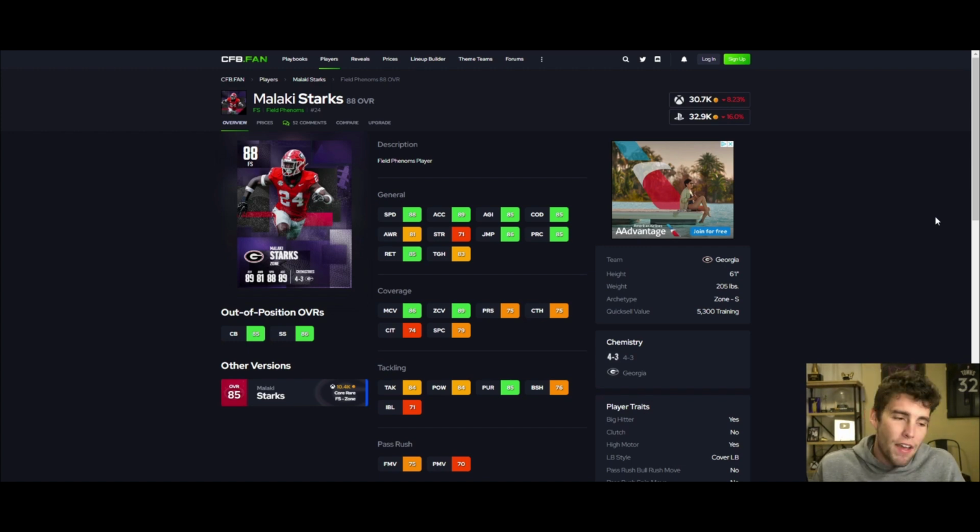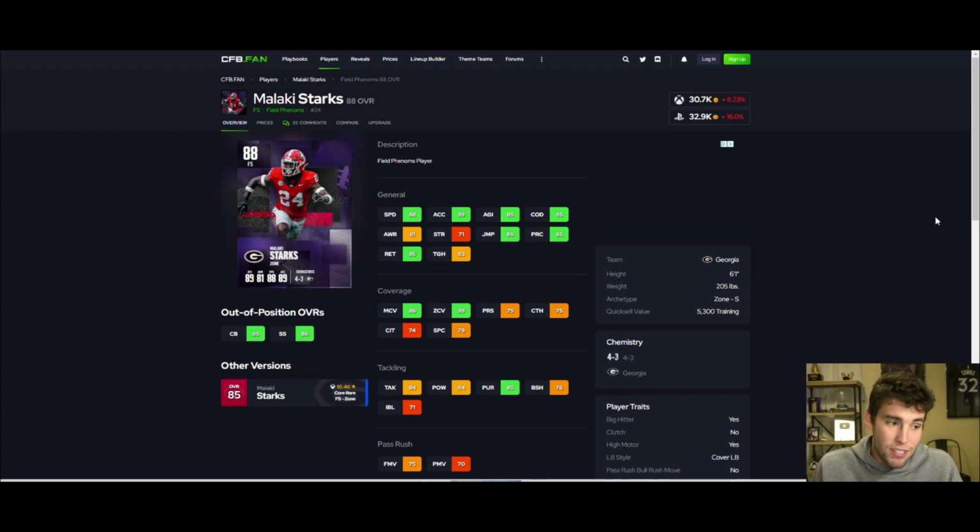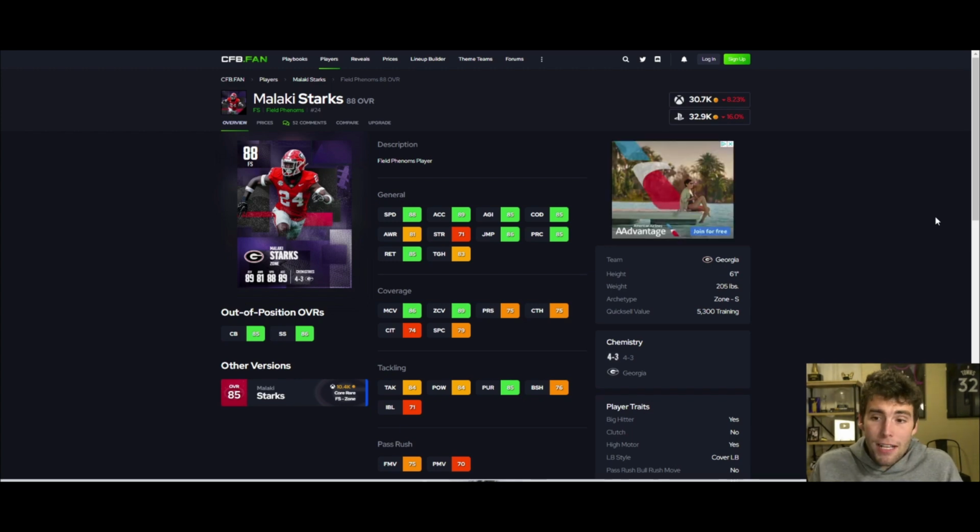This card, one of my favorite safeties in the entire game. The problem is he's a free safety, and I feel like we've got more free safeties at this stage of the game than we do strong safeties. I do like Starks. I just think there are better overall safeties in the game. Maybe not for his price, though. Price-wise, I think it's going to be tough for you guys to find a better price card than Malachi Starks in this game.